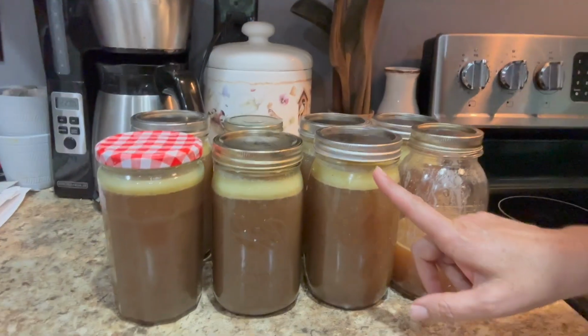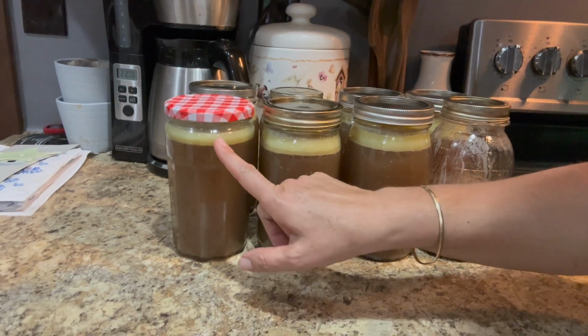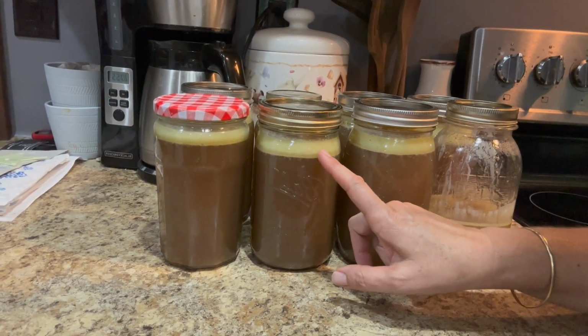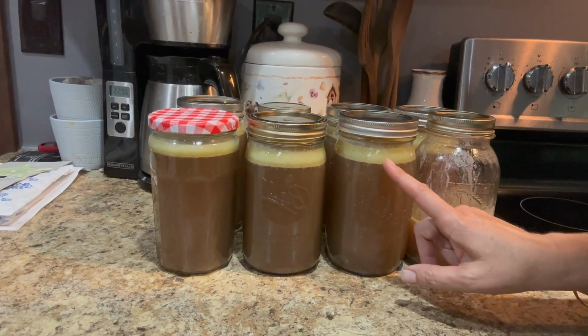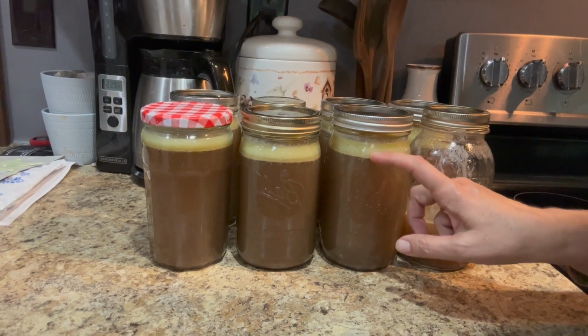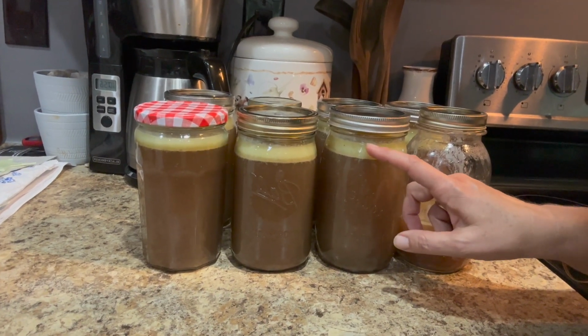And it's really handy having this fat cap. You can see now as the jars are cooling that it's all rising to the top. And what that does is it seals the broth. It helps preserve it. And then it gives you this lovely little healthy fats to be able to bake with.